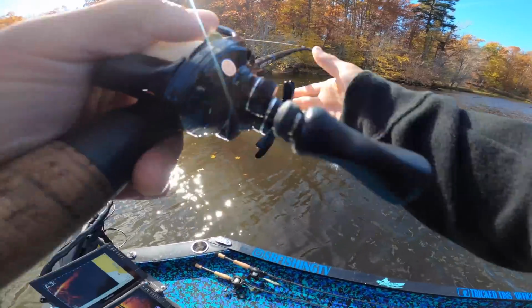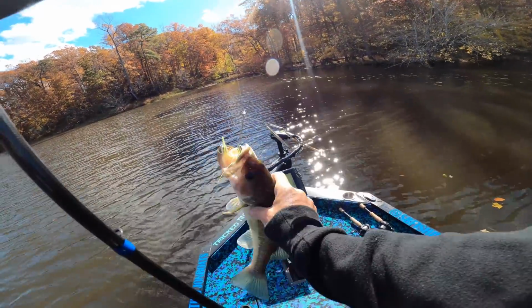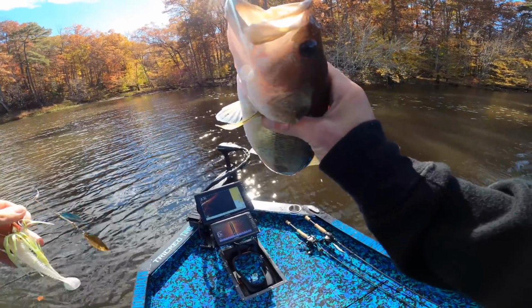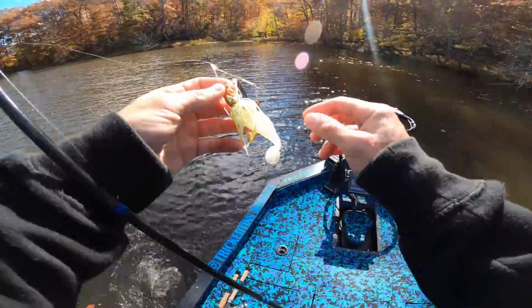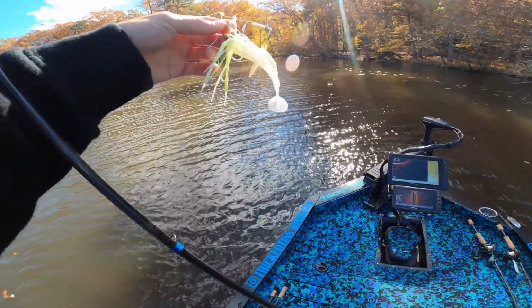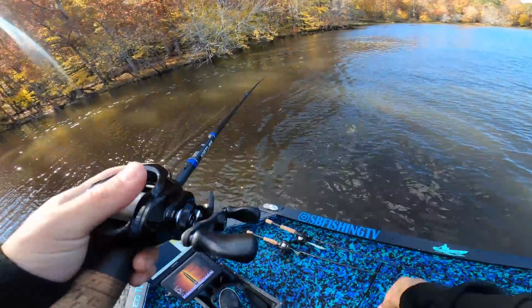First fish, spinnerbait. Oh, he's decent. We'll take him. Cold fish. Pretty though. Probably 14 inches or so. Half-ounce War Eagle spinnerbait, Kitech on the back, just pulling it through these pads.